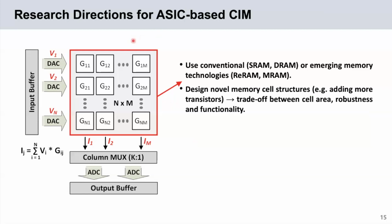There are some research directions for this ASIC-based computing in memory, and there is some relationship between this part and my later FPGA-based computing in memory parts. But let's first get familiar with how people do ASIC-based computing in memory in academia. The first direction is that we can use different types of memory technology to store the weight matrix. Different memory technologies have different trade-offs in terms of speed, area and density. We can also use different memory technology to design a different memory cell structure. For example, we can have more transistors in a memory cell to do different CMOS logic operations. This will offer a trade-off between area, robustness, and functionality.